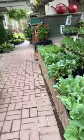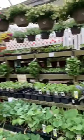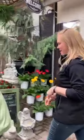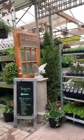We have a whole section dedicated just to tomatoes and peppers, which I'll show you. There are a couple of aisles up. We have fresh herbs. We're just unloading right now. They just come in, didn't they? Yes, nice and fresh.